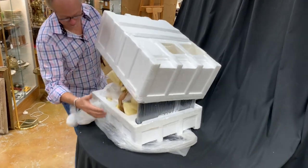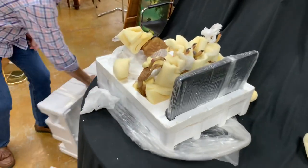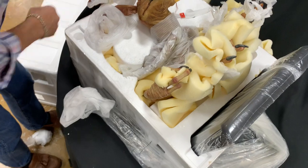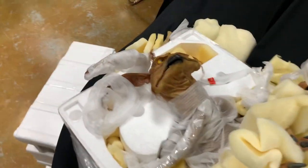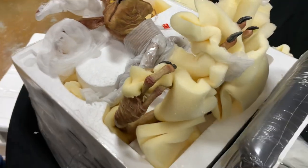People bandy around the term mint in box. By golly, this is the first time Salacious Crumb has seen the light of day since he was crafted.